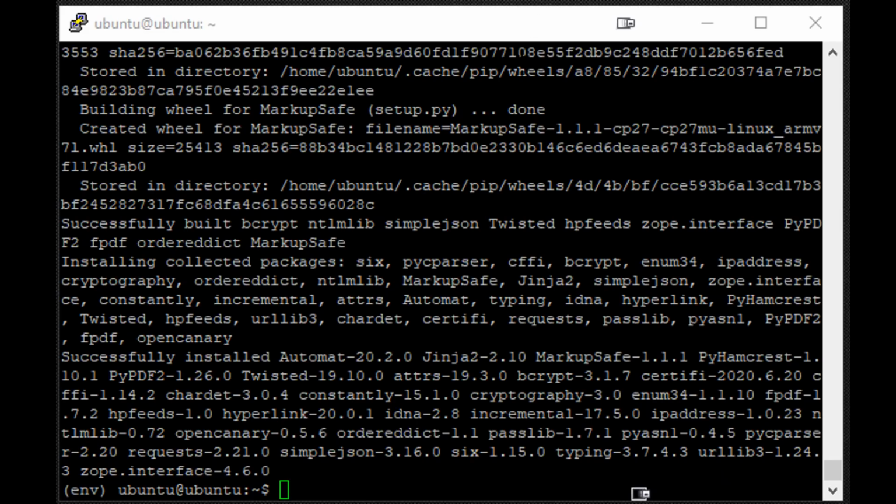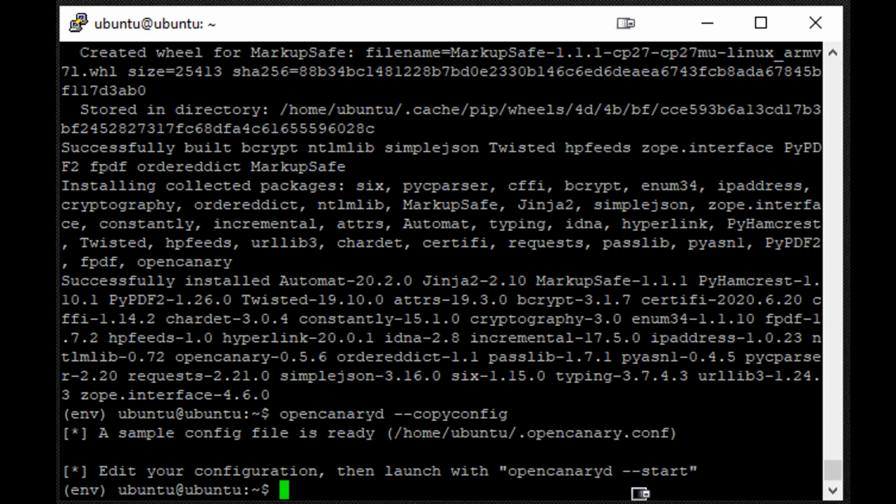Okay, so it's going to take about 6 to 8 minutes or so until you get to the point where you have run this last command that says pip install opencanary. And so at that point, what we're going to want to do is something that doesn't seem super obvious, but we are going to want to copy the config file so that we can edit it. And so we're going to take this and we're going to copy it.